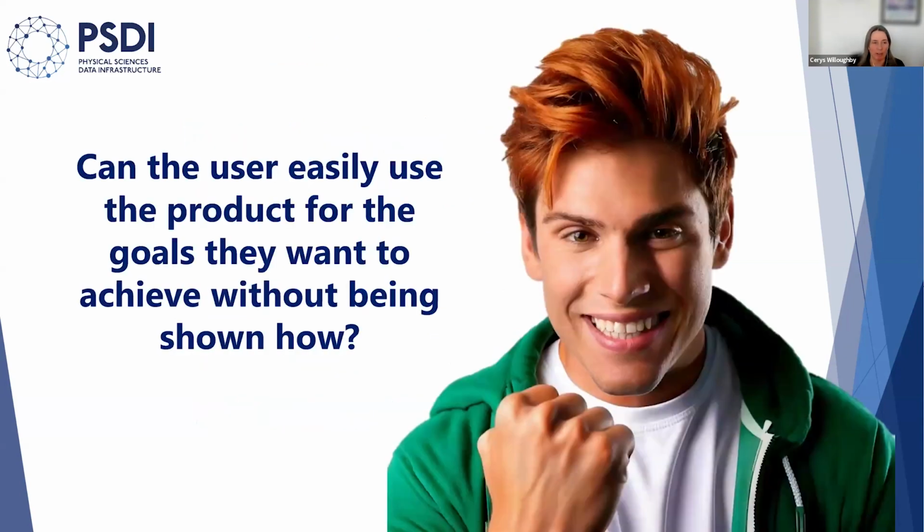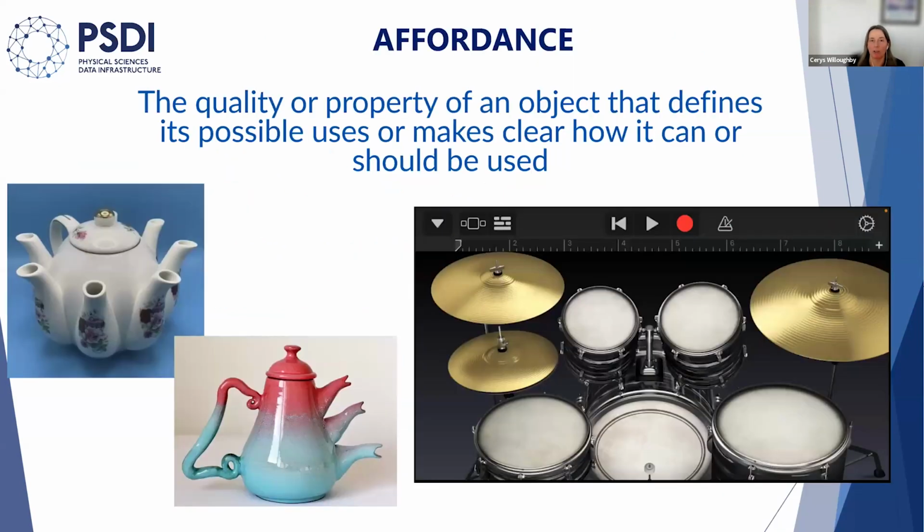So what that means is, can a user easily use the product for the goals they want to achieve without being shown how? It needs to be easy for them to understand and achieve without direction. So affordance is a term you might have come across. This is a property that makes it clear how something can be used or how it should be used.